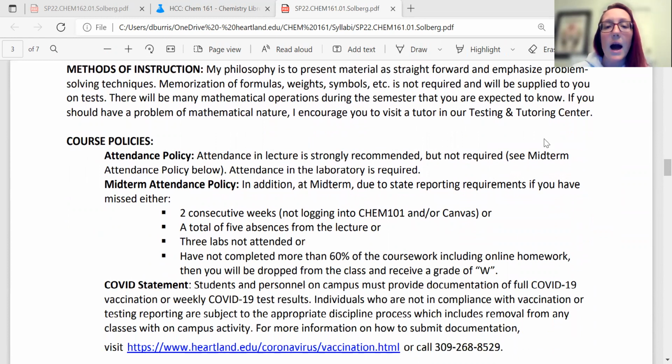So I will try to be as straightforward as possible. This class is not about memorization. This class is about application. So you do not have to memorize the whole periodic table and you don't have to memorize equations and things. I'll give you those, but you have to know how to use them. So that's really what this course is about. There's a lot of math. So if you struggle with algebra, I would definitely get set up with a tutor because there's a decent amount of algebra in here. But if you're good with single variable algebra and you know how to use your calculator, you're going to be fine.